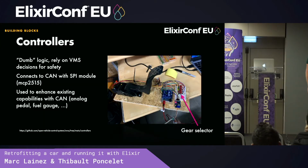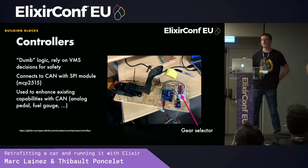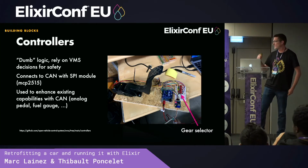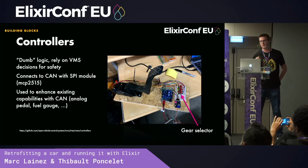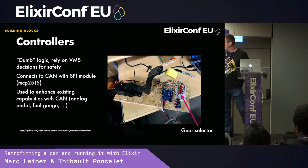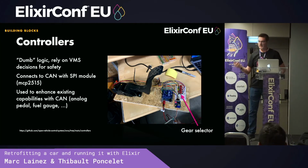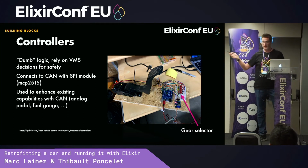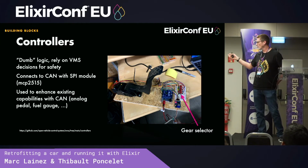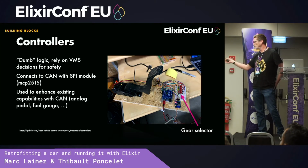All right, so another set of components that Thibault talked about are the controllers, or the things that we basically use to enhance existing features of the cars, to extend them with CAN capabilities. Here you can see the original gas pedal of the Polo, literally on a wooden board, connected to an Arduino, and then on the right of the picture you see the low fidelity gear selector that we implemented in our prototype, which basically allows us to select the gear, so P, R, and D for now. So these are just 4 buttons on an Arduino, and it connects to the CAN network through the serial peripheral interface of the Arduino, using a simple MCP2515.